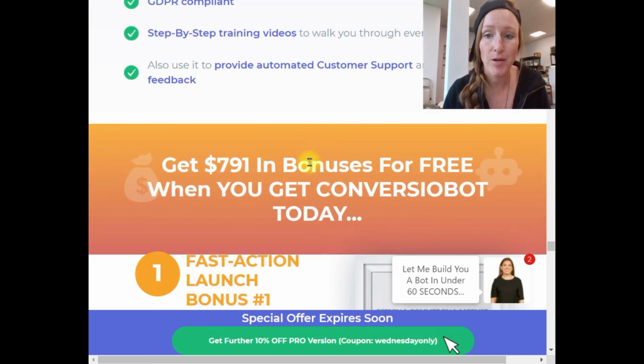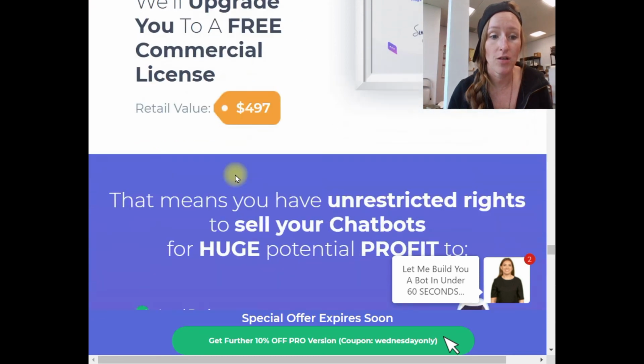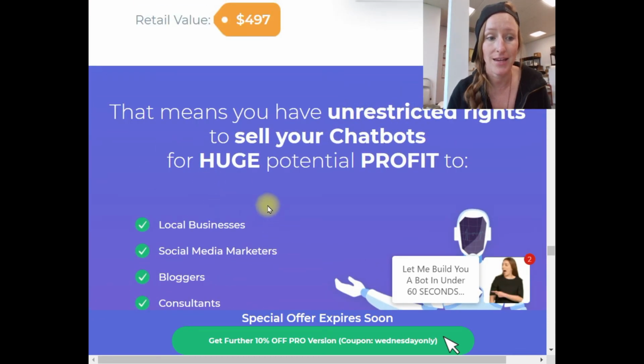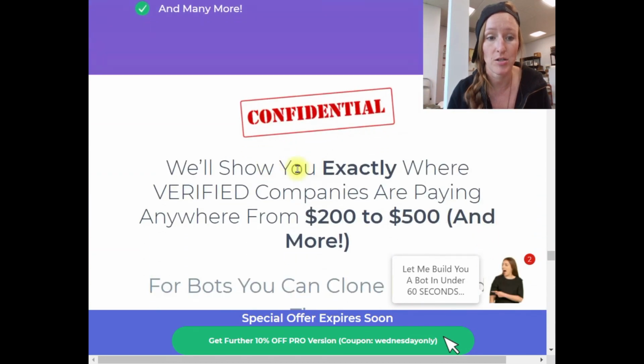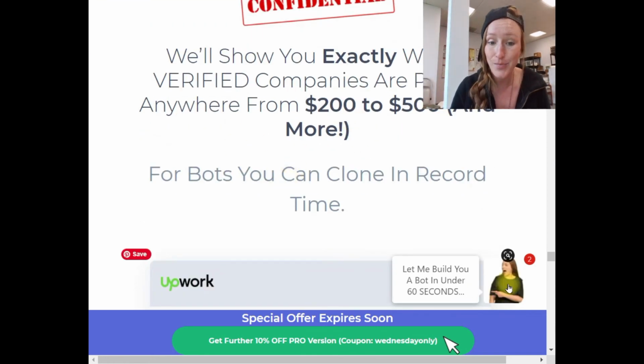There's also a bunch of bonuses included. You get a commercial license, which means you can make your own chatbot template and then sell it to local businesses or social media marketers. You can actually sell them for a couple hundred to a few $100s. So that's pretty cool.